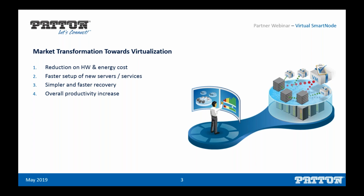By saying that, Patton also came with a product which we're launching now that goes exactly into that virtualization. That is there already, even down to the small enterprises. And I mean, the benefits of doing virtualization in the enterprise are quite obvious, as I have listed them here. First of all, on the hardware side, there is a reduction in the cost of the hardware, so it can be better utilized doing virtualization, and of course there is less energy cost to maintain and operate such an infrastructure.